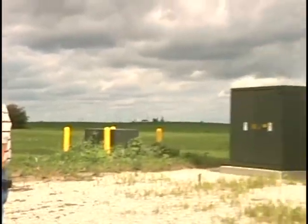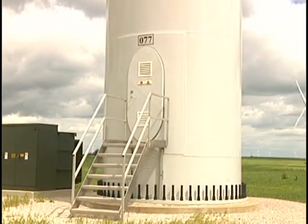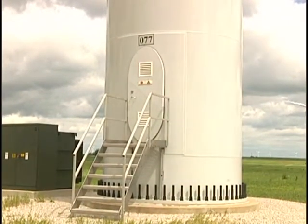So now we're here at the base of one of these turbines, and this is a tremendous feeling just being underneath one of these things. So why don't you just tell me a little bit about the turbine itself, its size, and how fast it's spinning? Sure, be glad to, Dave.